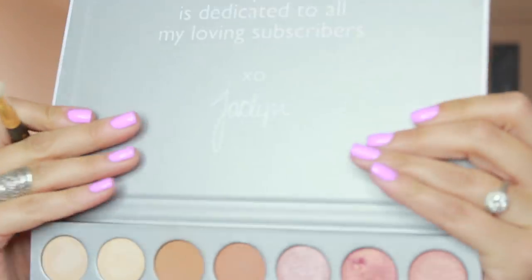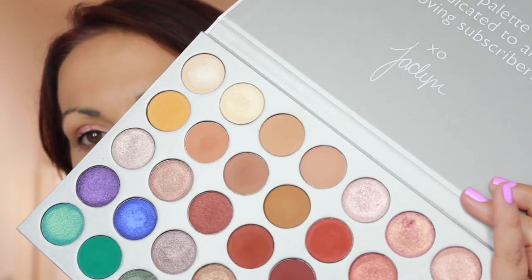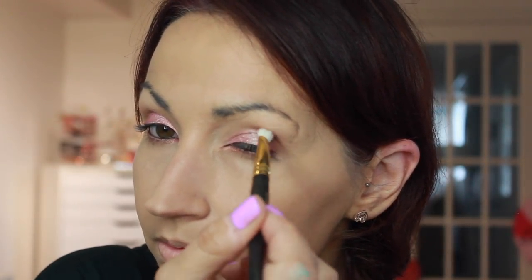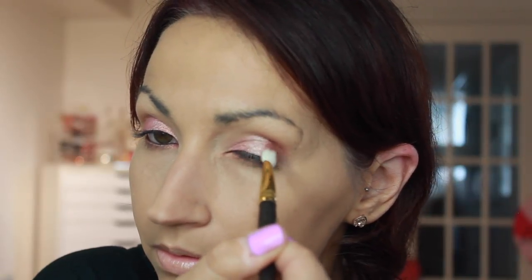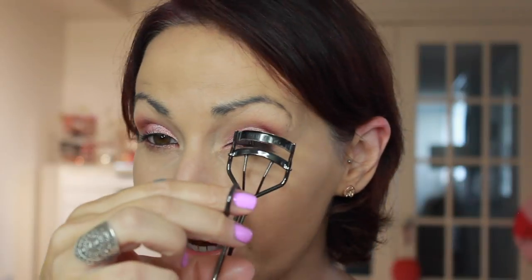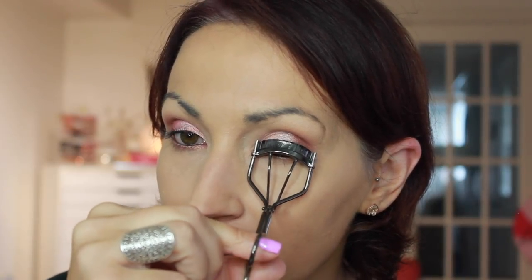I'm going to take a Smith 247. I am going to deepen up my crease just a little bit. I'm going to go into this shade right here and just deepen things up a little baby bit. Oh, you know what? Before I do mascara, I'm going to go off camera and do my brows. So I will be right back. Okay, brows be did.